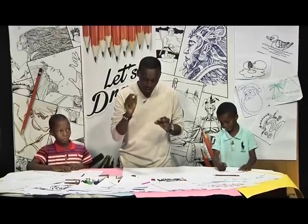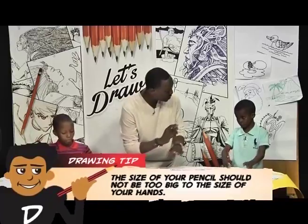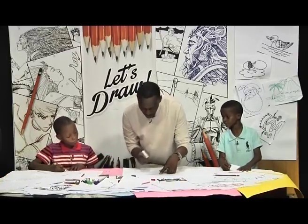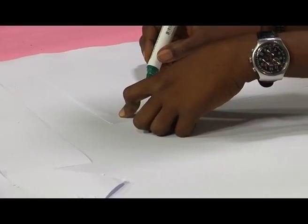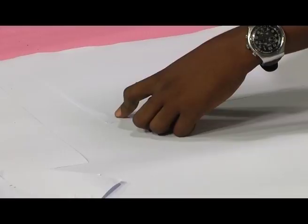Alright, now, always remember, when drawing, it's always better to start with basic shapes, even when you're drawing something as exciting as the king of the jungle. So we start with two ovals, like two small ovals on the side. That's the eye of the lion. We'll start with that. So just at the center of your page, put one oval, and on the other side, not too far from it, another oval, like that. That forms the eye of the lion, right?